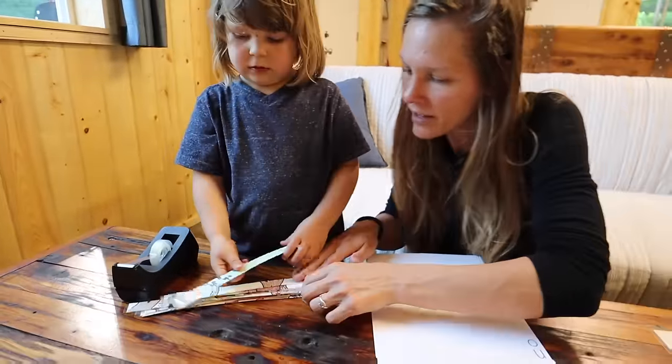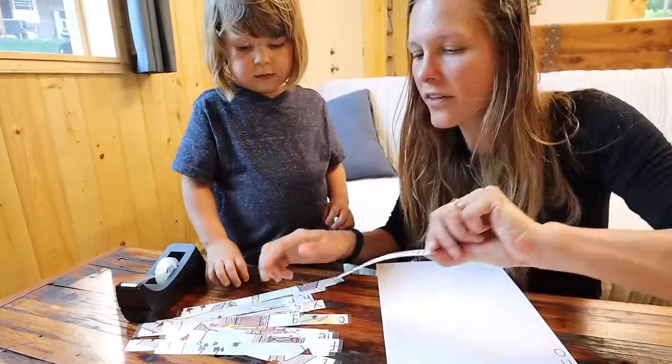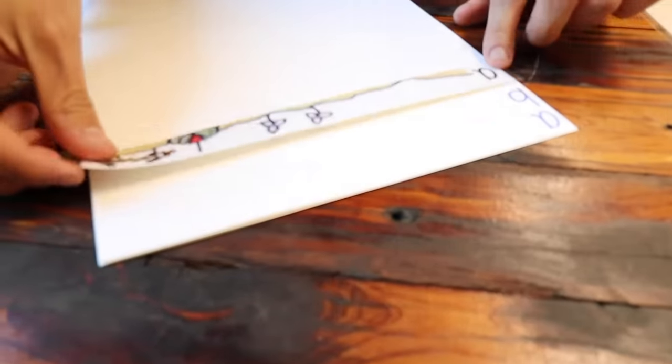Where can we put the double-sided sticky tape though to help us with our map? Where's the letter A that we saw when we first, oh, here it is, look. Here's a letter A. Let's see if it goes on top like this. Okay, look, River, look.